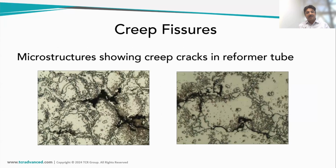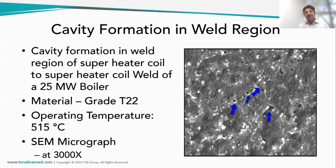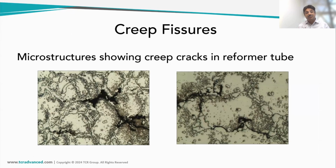Having said this, people also use this technique for reformer tubes, where microstructure degradation and coarsening of carbide is one aspect. Plus there are microcracks and creep cavities observed in the reformer tube, where you have an austenitic structure, and then you have primary and secondary carbides. The distribution of the secondary carbides and lumps decides the remaining life of the component.